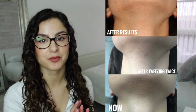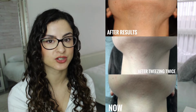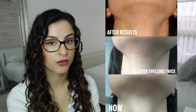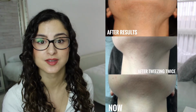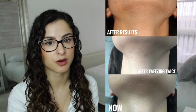And then at the bottom, I'm going to show you what my results are right now. So I had a few more sessions. I needed a few more top-up sessions just to kill off those hairs. And then these are my results now. Since I plucked the hair, I had around 3 more sessions just to destroy those thicker ones again. So they're slowly gone now, and then I'm back to just maintaining my results.